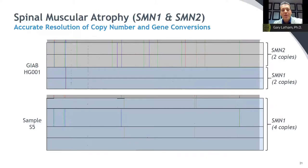So when we compare this sample with others, we can see additional distinctions between the two genes. For example, this sample S5 has four copies of SMN1. Two SMN1 copies have different SNVs that are borrowed from SMN2, probably reflecting a gene conversion event. And two copies also have the telltale silent carrier variants.